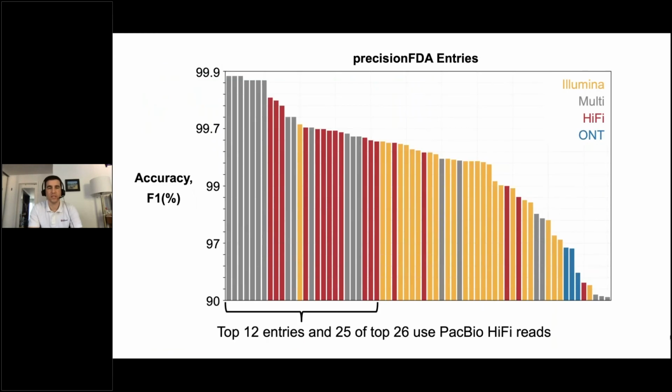When the results were released in August of this year, the top 12 entries and 25 of the top 26 entries used PacBio HiFi reads. Here the entries are sorted from left to right, from best performance to worst performance, and colored by the technology that was used.